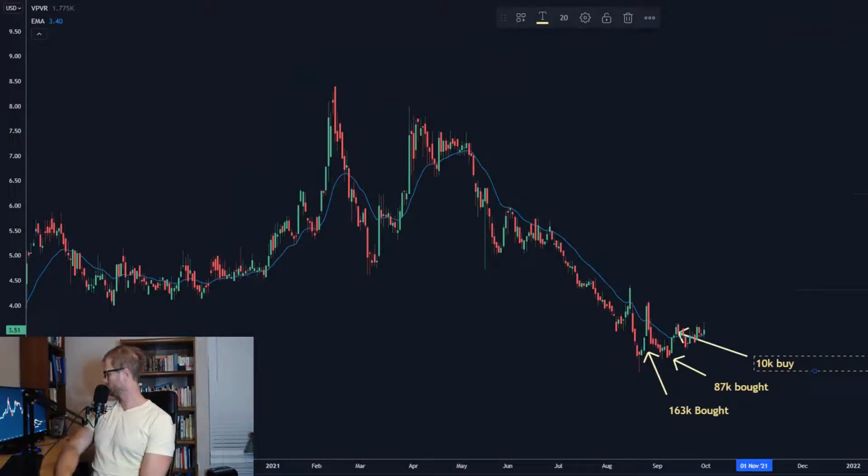This is a name where we have seen consistent higher lows in the stock. It's a very low float stock. It has the potential to be purchased by some of its bigger competitors, which are something like 10x the size of what they are. Last month, we saw $163,000 worth of shares bought from insiders. Then we saw another $87,000 bought. And then one more, I think it was a director, just snuck in and threw 10K in there. You can see that even though the market looks like hot garbage, this made a new 10-day high today, and this has the potential for a catalyst to push it up 50% at least.